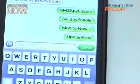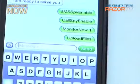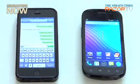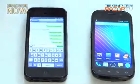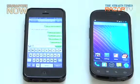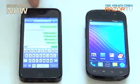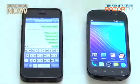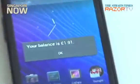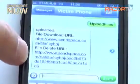So now what the compromised device is doing is taking, in this example, that 1 minute of audio data and anything else that was received at the time. So the message was just received. Now it's packaging it up into a zip file, uploading it to a website, and when it's done, it will send back a text message to the controlling handset with a URL where we can simply go and download all of that stolen information. There you go. So you can see the balance has gone down again. That's because it's just sent another text message. And this text message here says, uploaded, file download URL, file delete URL.